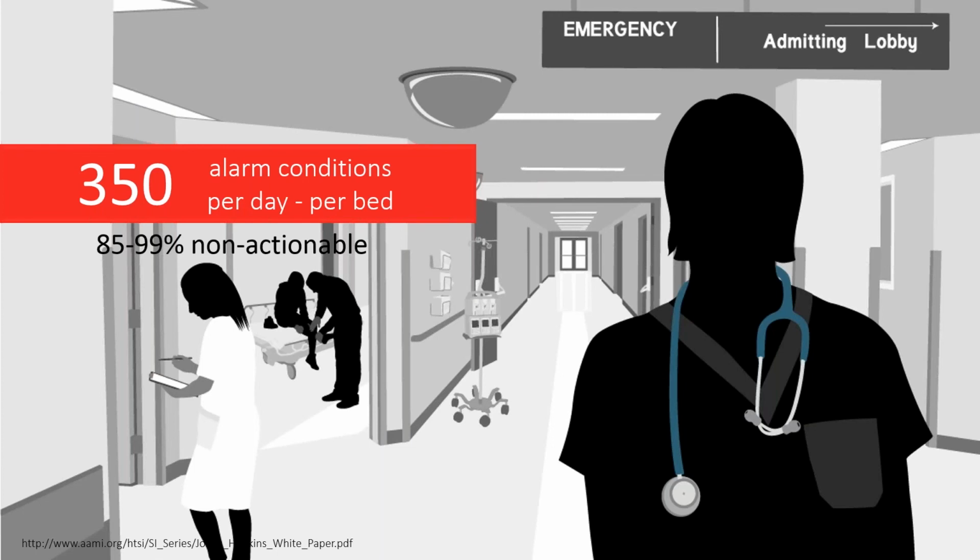However, a common challenge for hospitals of any size is the ever-increasing number of alarms that are calling for the attention of nurses and other staff members. A study from Johns Hopkins showed that there are up to 350 alarm conditions per day per bed. So if you do the quick math for your hospital, the number is probably quite large in your facility too.